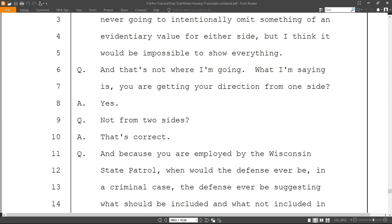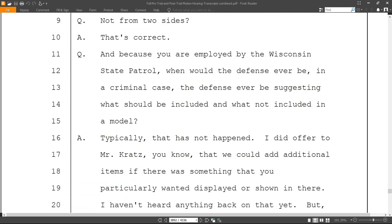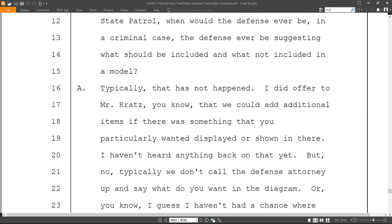And that's not where I'm going. What I'm saying is that you are getting your direction from one side. Yes, not from two sides. That's correct. And because you're employed by the Wisconsin State Patrol, when would the defense ever be in a criminal case suggesting what should be included and what not included in a model? Typically, that has not happened.